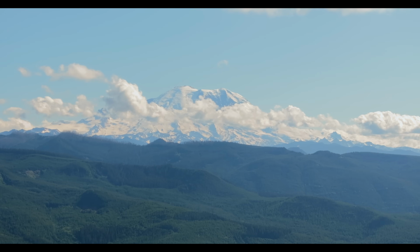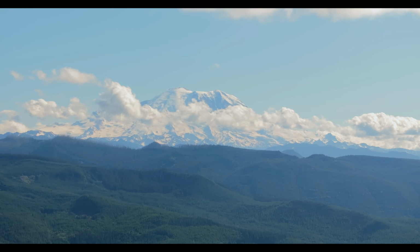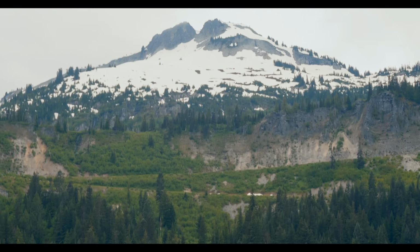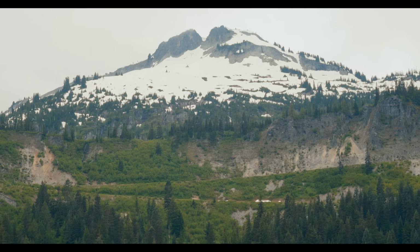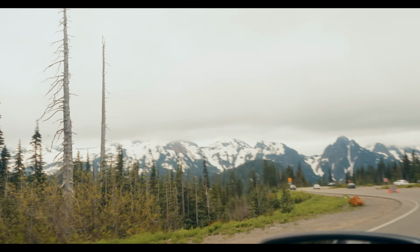It's been a while since I've been out to Mount Rainier, and if you're not from Washington, you might know that this place is covered in snow for most of the year. You only get a few months to explore, usually July through October before it starts to snow again. So trips like this are a little bit tricky to plan out.